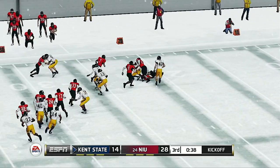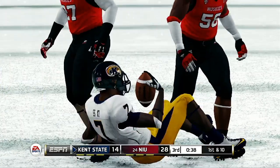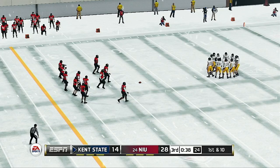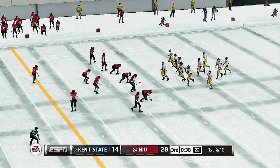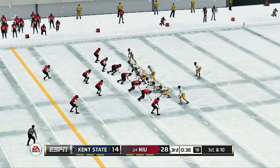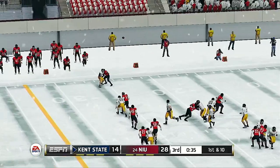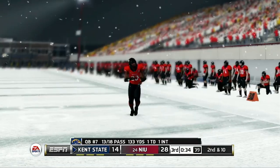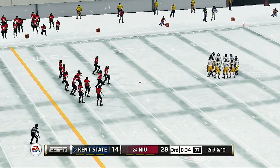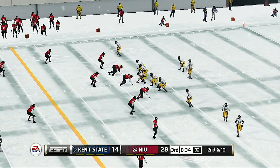He's to the 20. And he just got drilled. There's got to be some sense of urgency to this offense right now. They don't have the luxury of wasting drives if they want to get back in the game. And he throws it away. From their own 23-yard line, it's second down.